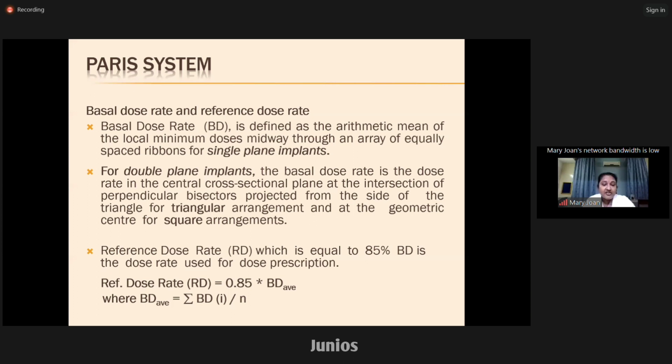And the reference dose rate is equal to 85% of the basal dose rate, and it is the dose rate used for the dose prescription. So we can calculate the basal dose from the arithmetic mean of the local minimum doses if it is a single plane implant, or the arithmetic mean of the doses at the center point of the triangle or square arrangement, and then 85% of that is the reference dose prescription.